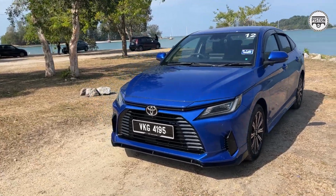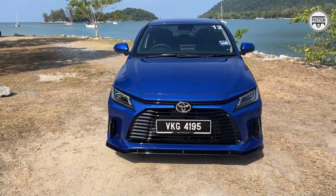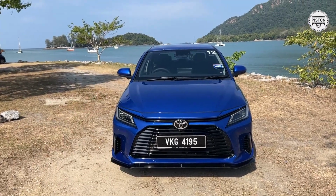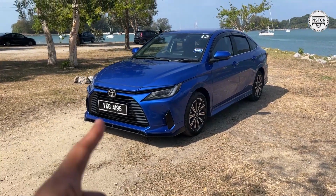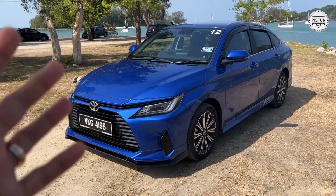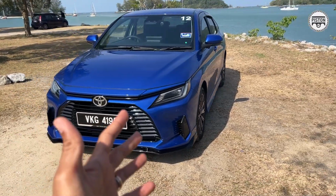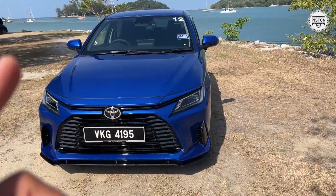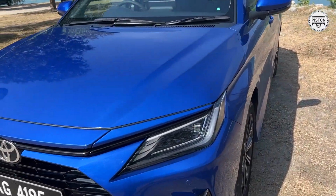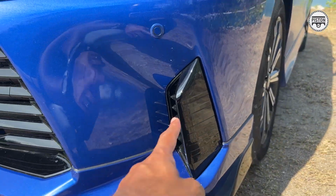In fact, from this angle, it sort of looks like a compressed Toyota Camry. But it's not just a simple design update. The design of the new Vios is actually functional. Let's take a moment to appreciate this huge grille. But now I would like to take your attention to this vent, this aerodynamic feature over here.